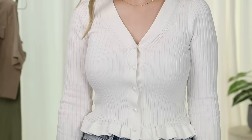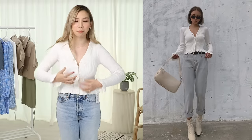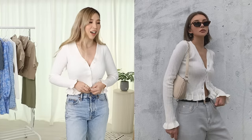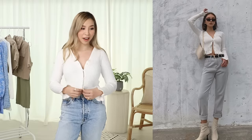Okay, so this is what the white frilly cardigan looks like. It feels pretty good. The only thing is when I button it up, I don't know if you can tell, but it feels like it's gonna pop open. I am a little bit bustier than the model. So when she wears it, she has nothing underneath and leaves these bottom ones unbuttoned. I don't think I can pull that off. No, it just doesn't look right. I think I either have to wear it open or buttoned up all the way.